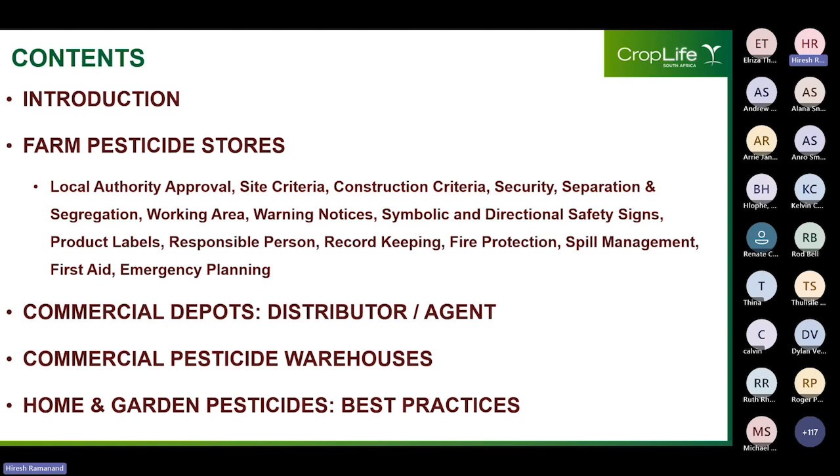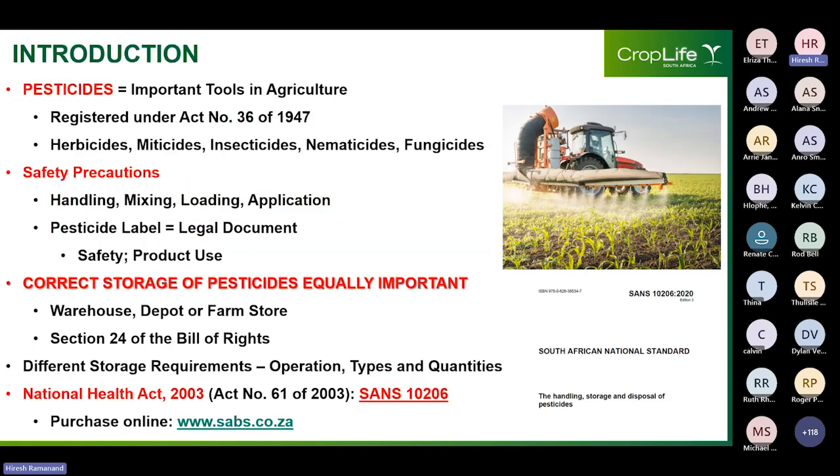In order not to bore anyone, and given that a lot of the details under the heading to be covered for farm stores will be applicable to depots, only key additional information will be highlighted as relevant. This will be the same for the section focusing on commercial pesticide warehouses, where only key information in addition to what will be covered for commercial pesticide depots will again be communicated as relevant. Finally, the best practices for the storage of home and garden pesticides at the household level will be the final section I cover for today. So without wasting any more time, let's get straight into it.